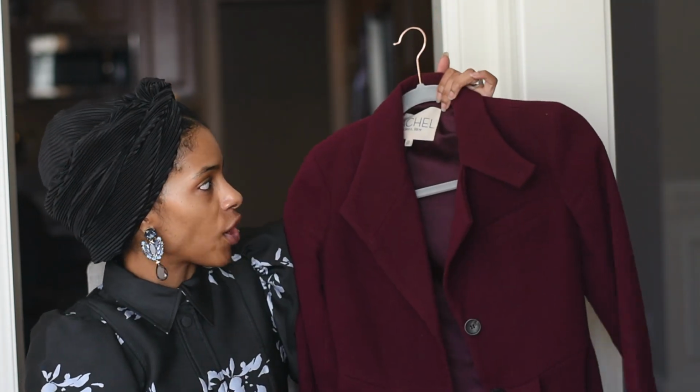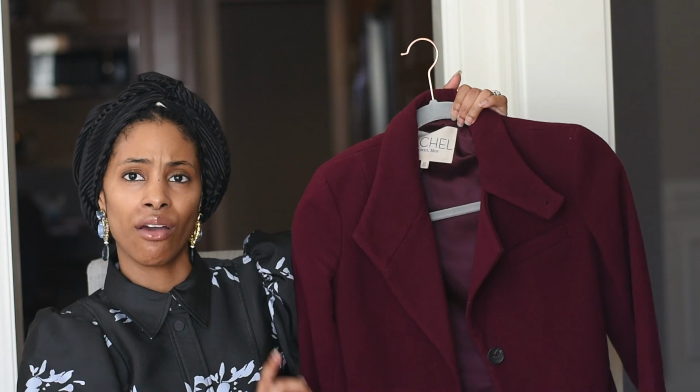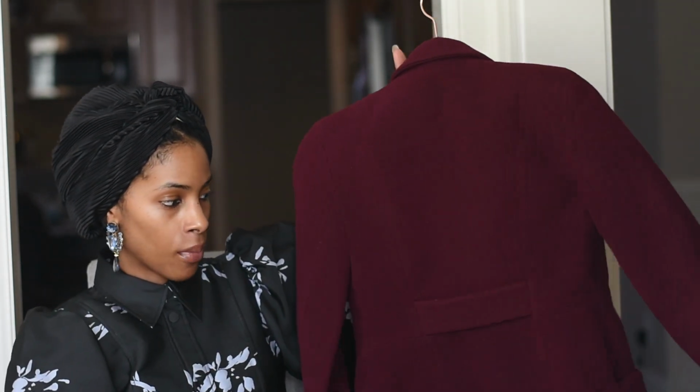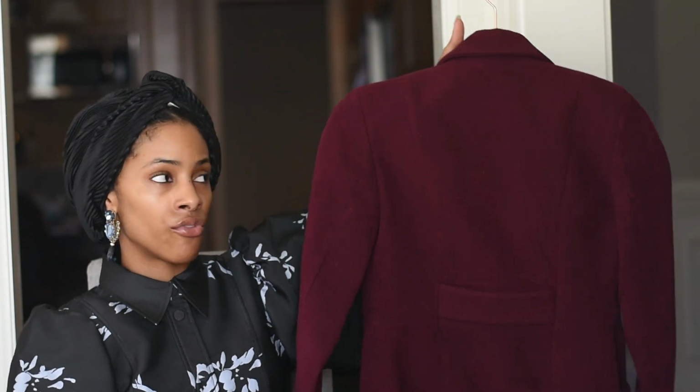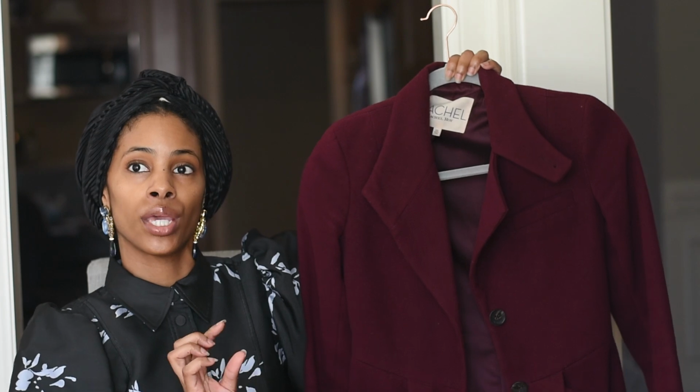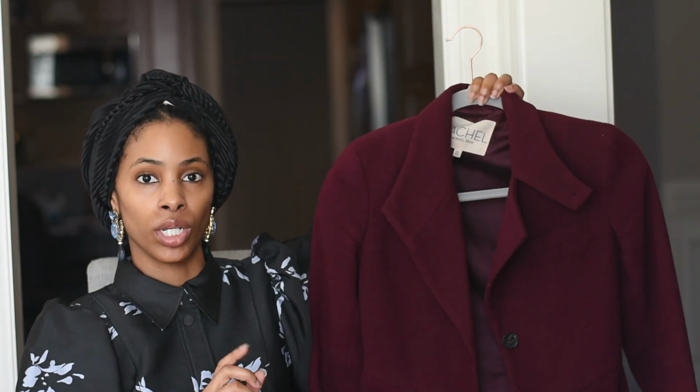This is Rachel Roy by way of Macy's, and I have had this, I want to say, wow, since college. This was actually a present from my mother. But this is just a very typical car coat. It's a beautiful color, and it will keep you warm, but at the same time, you'll be comfortable.